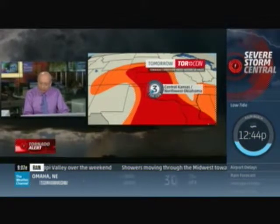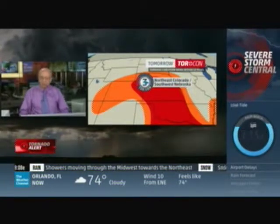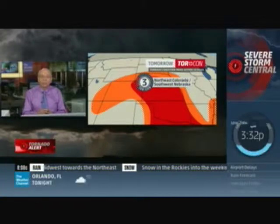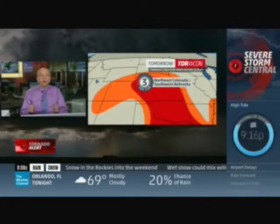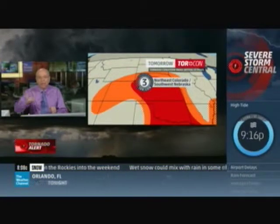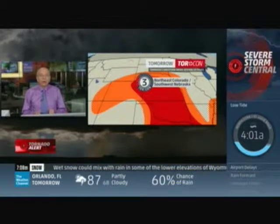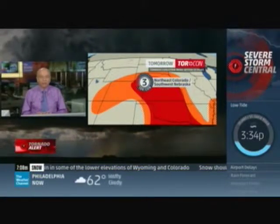Tornado condition index tomorrow, central Kansas, northwest Oklahoma, I've given a 3, and also up into northeast Colorado, southwest parts of Nebraska, 3, meaning 30% chance of a tornado within 50 miles. Watch out for spots, perhaps, of higher chances of tornadoes like we had today, individual supercells that enhance the threat in local areas that we can't predict that far ahead of time. So at this point, let's go back to the studio, Julie and Alex.